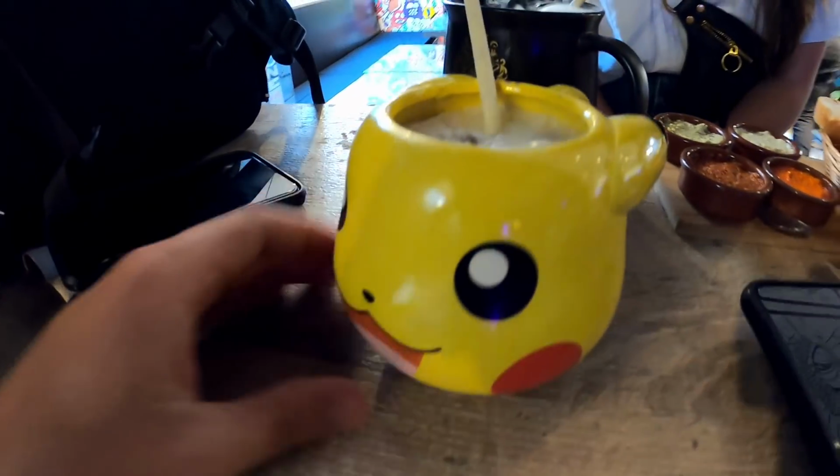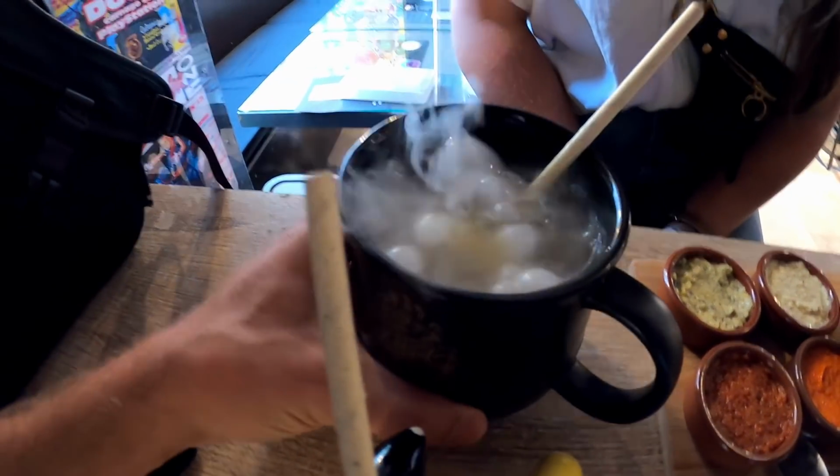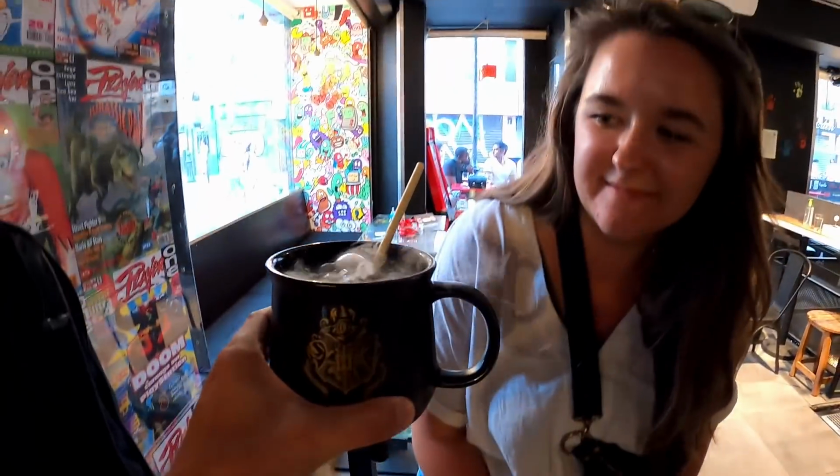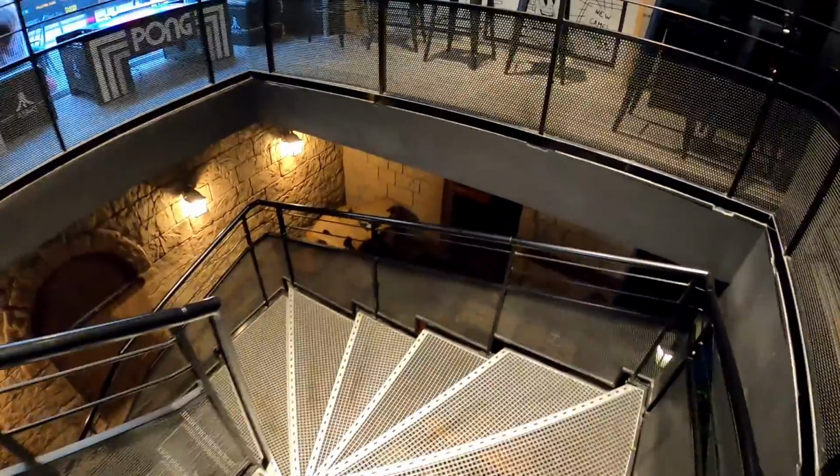This is my Pica Colada that I ordered, and Erica's Witch's Brew, which, I mean, what can you even say about that? Totally worth it. I think she swallowed some dry ice, but you know, that was only a couple days in the hospital.